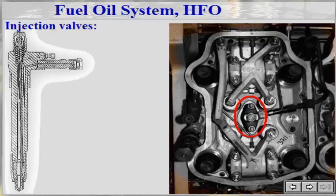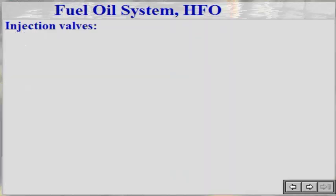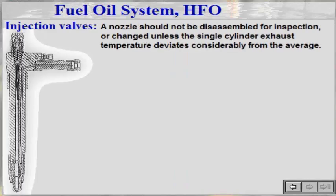The fuel oil injection valves should provide the injection of fuel oil to the combustion chambers. When operating on heavy fuel oil, the nozzles have to be cooled. This is done by the nozzle temperature control system. A nozzle should not be disassembled for inspection or changed unless the single cylinder exhaust temperature deviates considerably from the average.